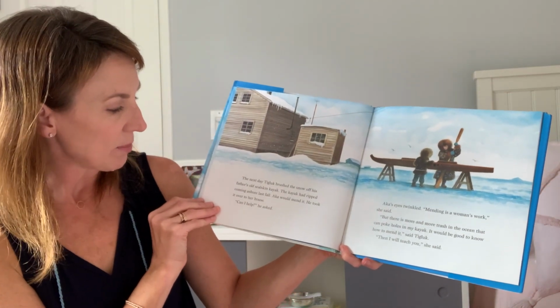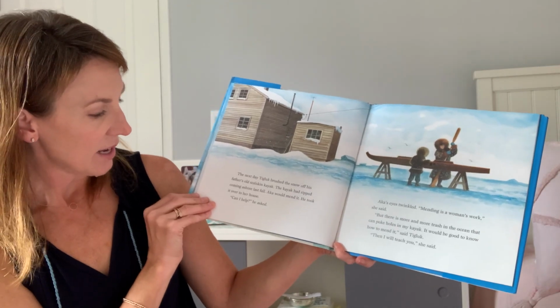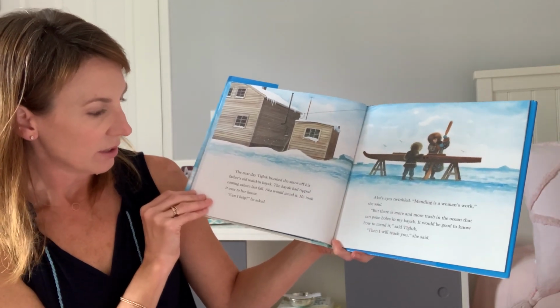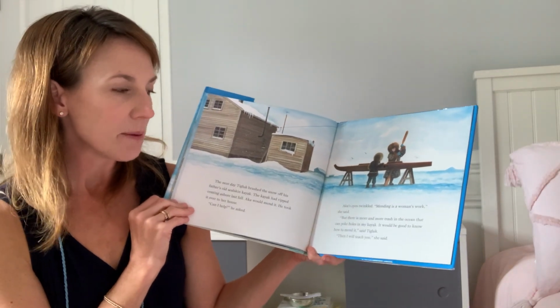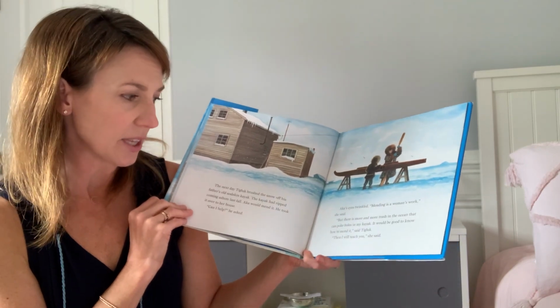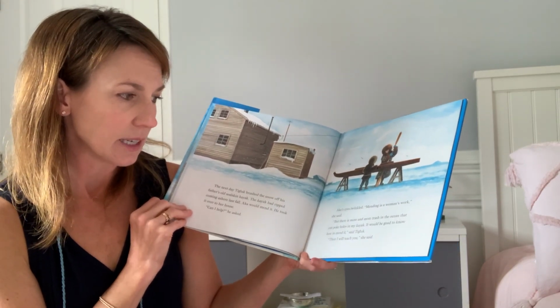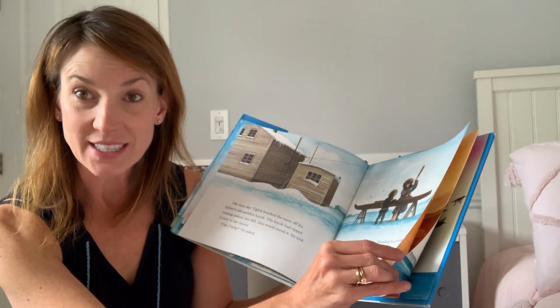The kayak had ripped coming ashore last fall. Akka would mend it. He took it over to her house. "Can I help?" he asked. Akka's eyes twinkled. "Mending is my work," she said. "But there's more and more trash in the ocean that can poke holes in my kayak." "It would be good to know how to mend it," said Tiglook. "Then I will teach you."